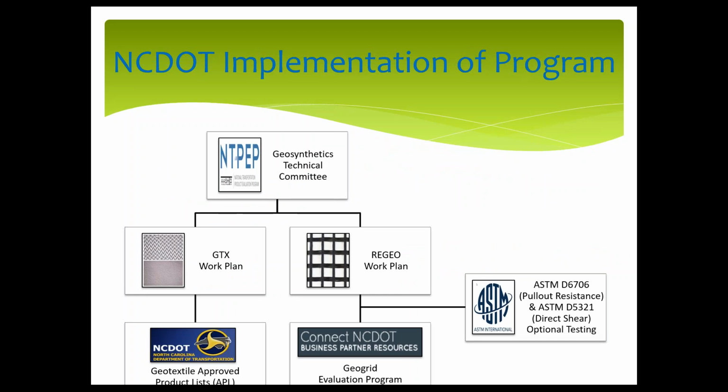Okay, so the point of that was to show some examples of how easy it is to get the NTPEP Geosynthetics program implemented into your state's specifications and approved list. Just a little bit of work up front, and somebody will have to gain familiarity with DataMine if they don't have it, but that's not a high hurdle by any means. And so what I'll do now is turn the next set of the presentation over to Scott Hidden from North Carolina DOT to talk about how they've implemented very well the REGEO side of the program.